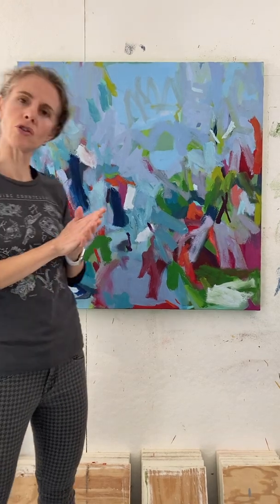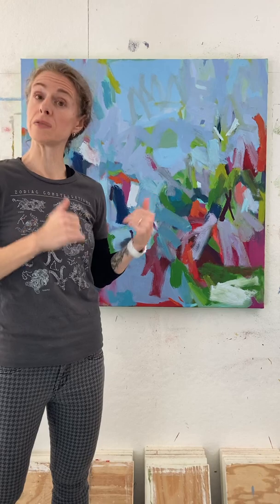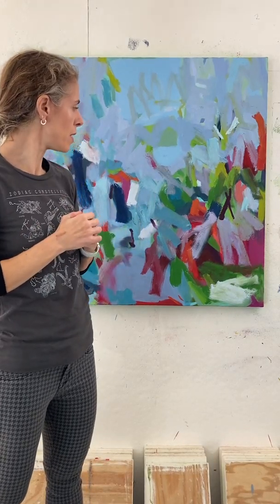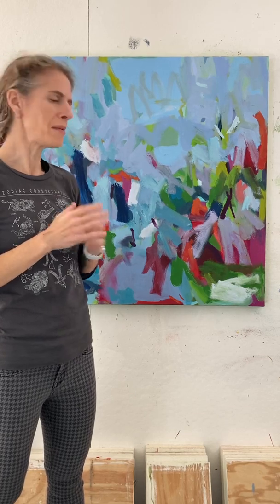It just needs to dry a little bit more, and then we'll be photographing it and actually making some prints from it as well, for the collector. So, a pretty cool project, and I just wanted to share that with you.